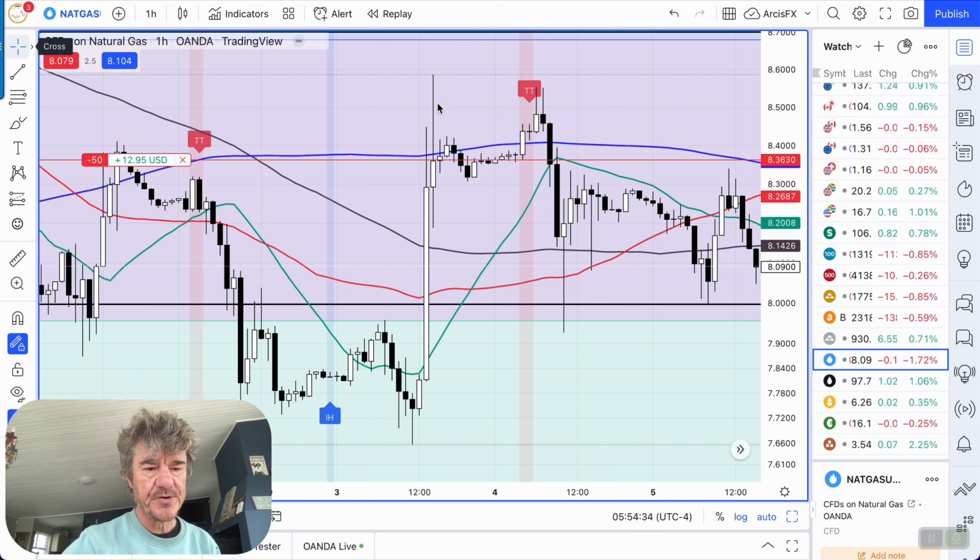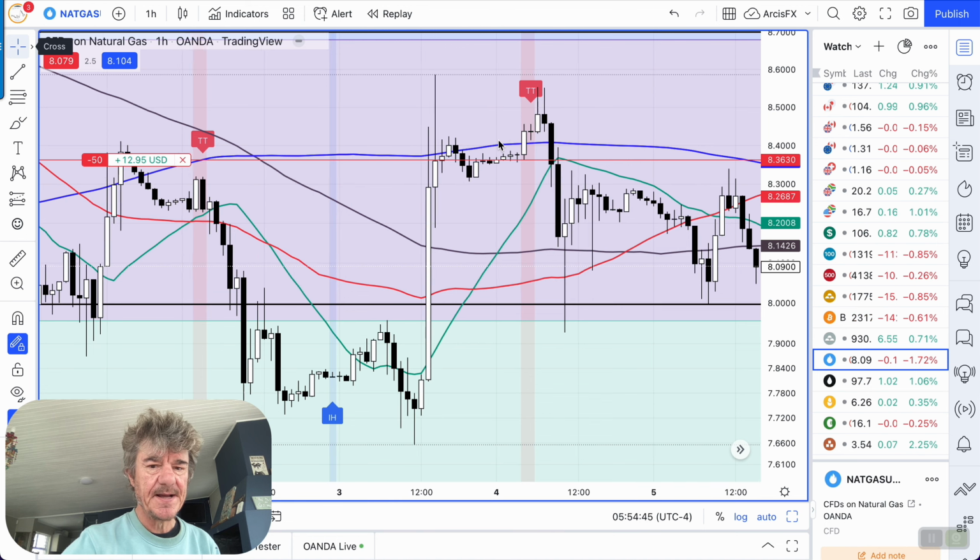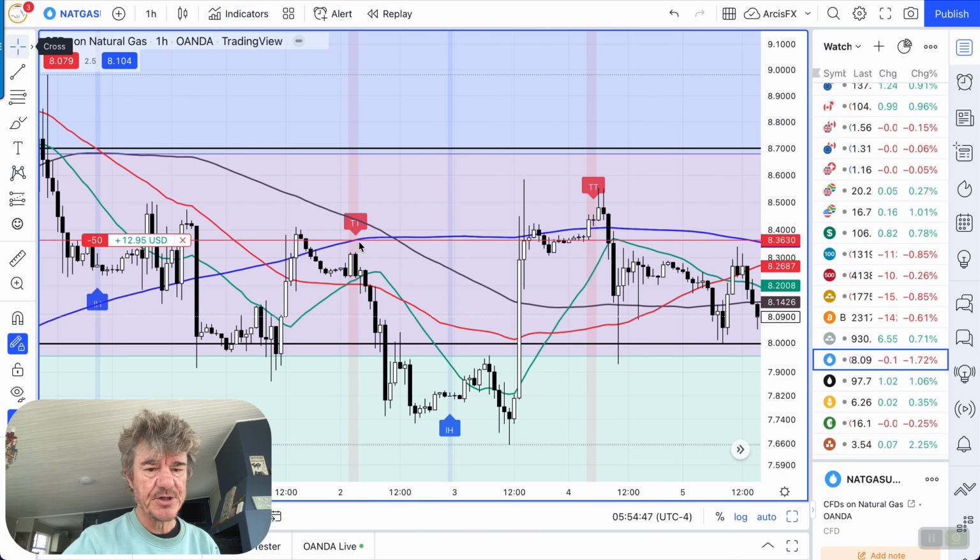So it's a previous resistance level where there's a lot of supply, or distribution rather, and we get a move down from there. It's also just around about the 200-hour moving average, and that's where I got in short. Actually, I got in short over here.